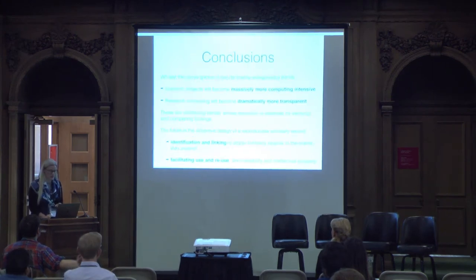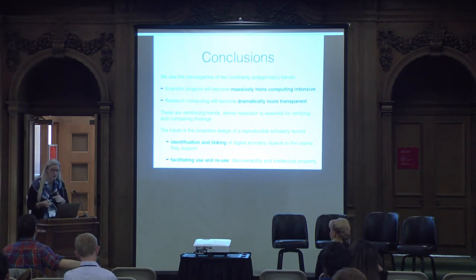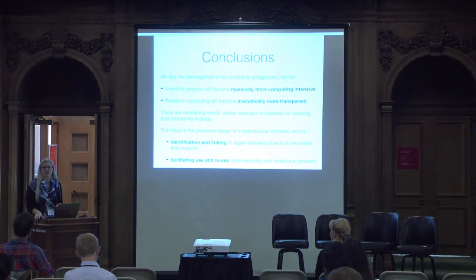Okay, that is it. My conclusion is that we will become far more deeply and massively computational in our research. This means we have to be more transparent in terms of being able to manage the size of these jobs and the scale of the research. In turn, this transparency will allow us to become more effective and more ambitious in terms of the computational projects that we actually attempt as scientists. So thank you.